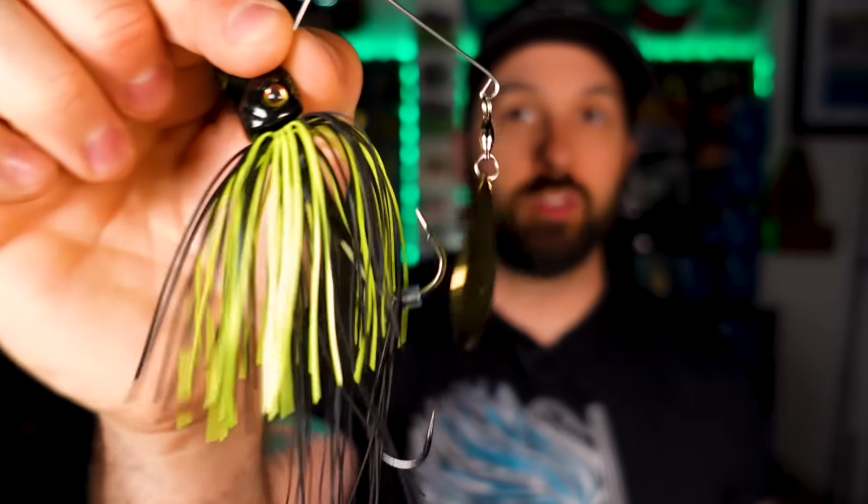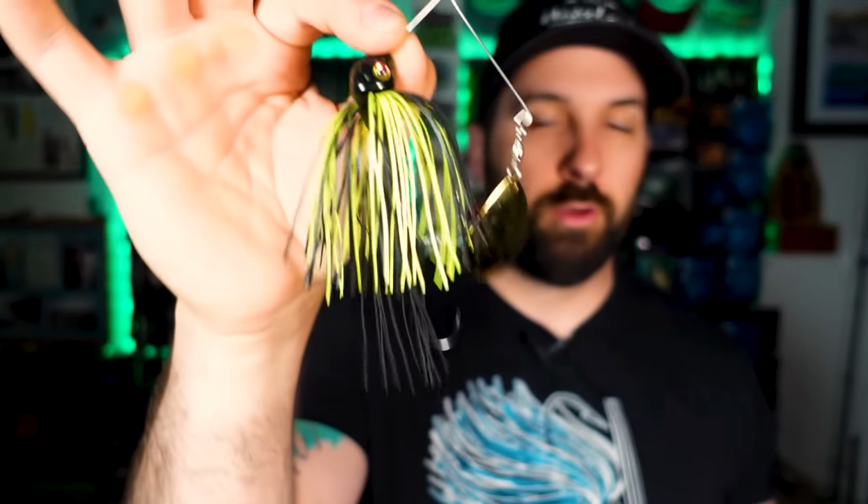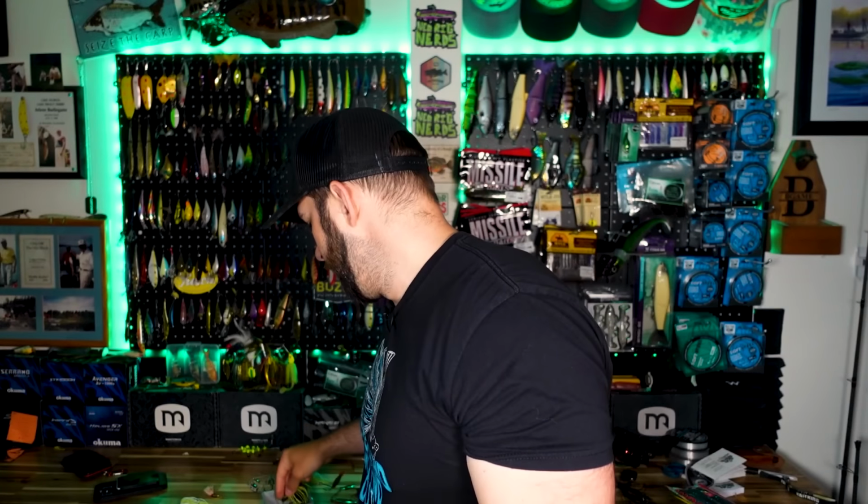But if I want to control the speed of the spinner blade, Colorado blades are really easy to slow down because of this big old thumping blade right there. So I can run this slower than I can run something especially like this. This is like a burning bait right here. So that's a great alternative option as well. And again, it's coming from Strike King. You got faith in it. Still going in the same 3,700 size box here, guys.